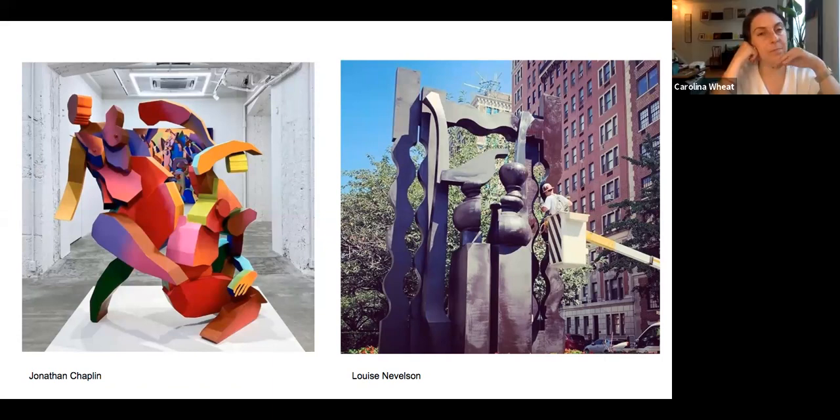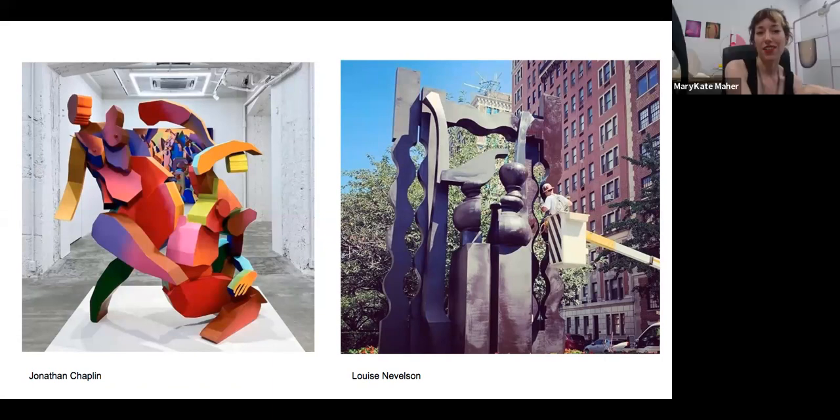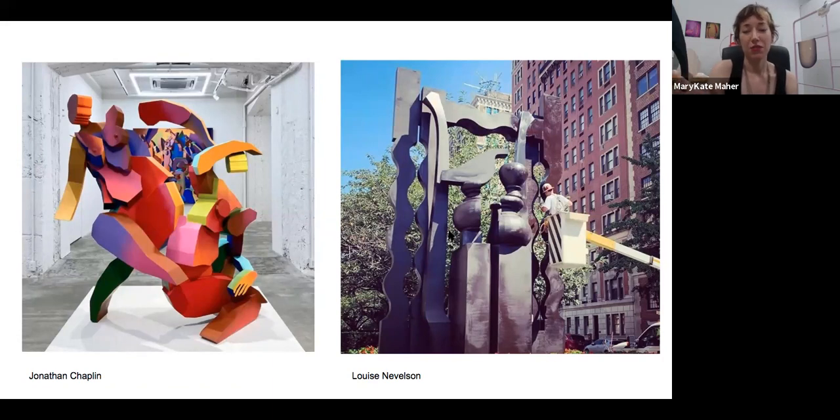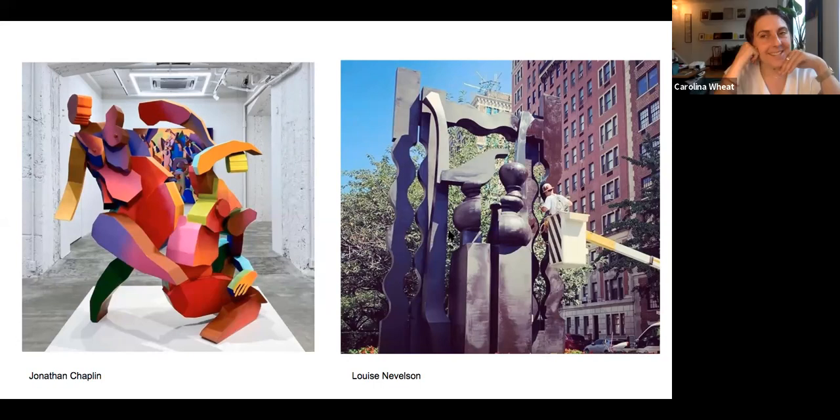But Jonathan Chaplin, I just really like the way that he's almost collaging. Yeah, and using space and color and everything. Can definitely see it. And then of course, Louise Nevelson, who is kind of the godmother of collaging. Classic. One of our guests, Chancey Rackett, says, loving this Sophie Taeuber-Arp energy, whom I didn't even think of. It really makes sense.